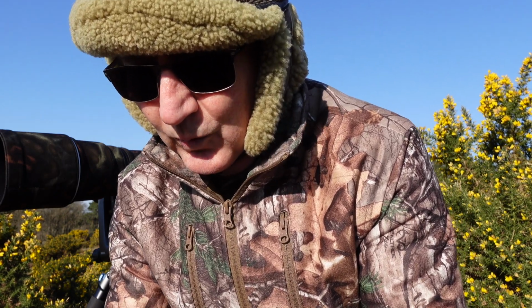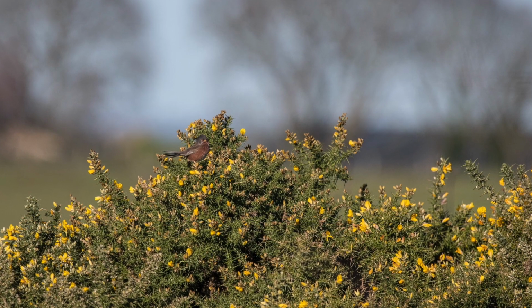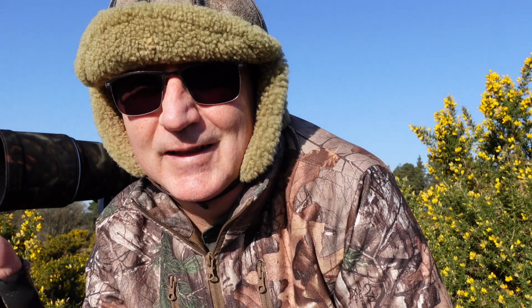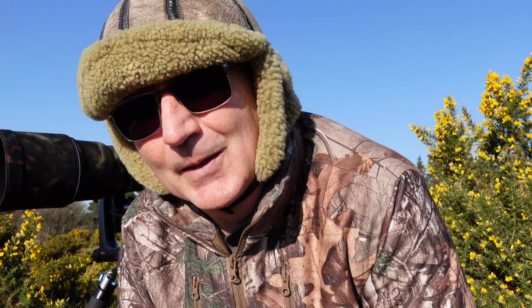Yeah, the Dartford Warbler sounds like... Anyway, I won't play it for too long because otherwise it can confuse them. You shouldn't use these apps to lure birds in because obviously they're mating at the moment and you could confuse them.